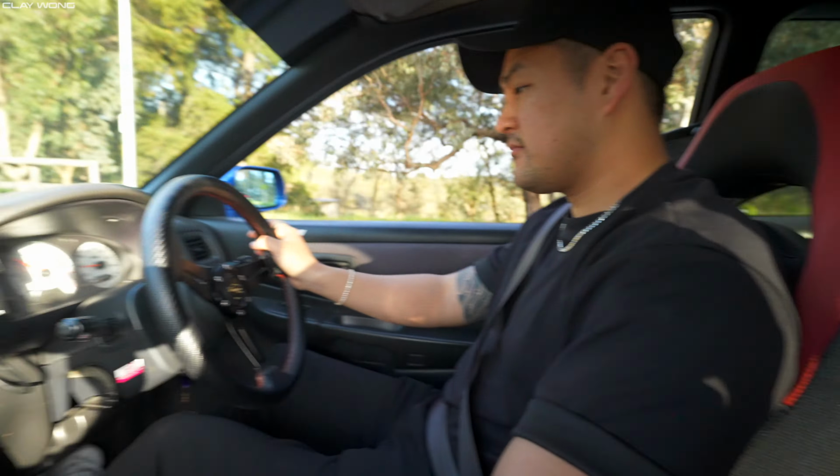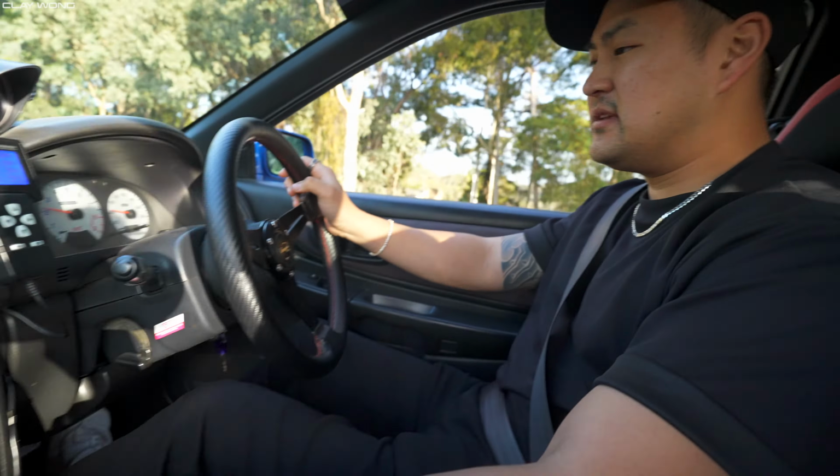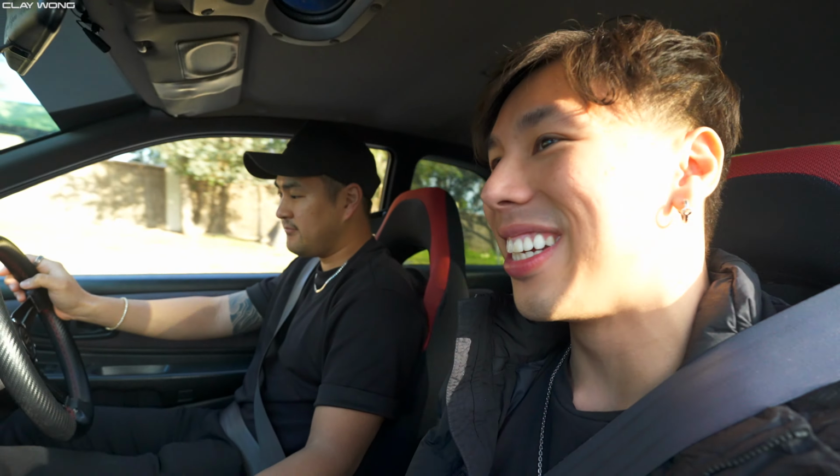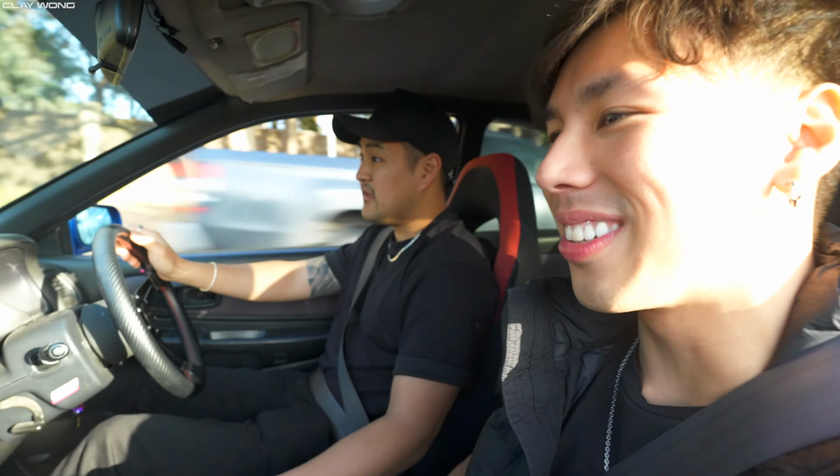First time in the coupe. I'm just getting used to it. How's it feel? Just cruising. Amazing, yeah? It's nice. The gear ratios are so short. It just wants you to upshift and downshift. All right, enough of this. Let's go, man.